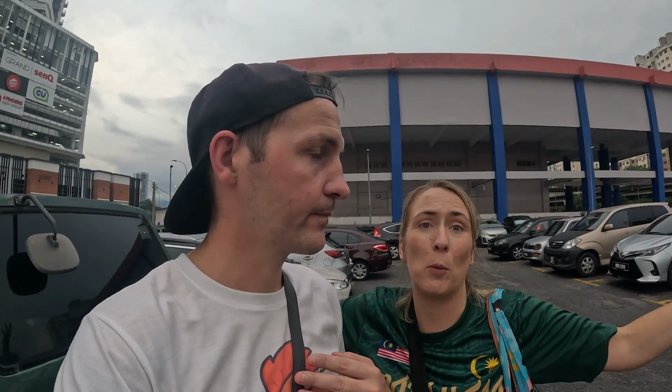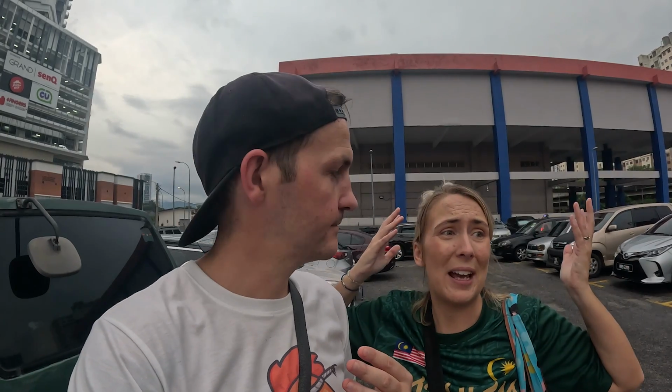But next we've seen a Ramly burger, and if you don't know what a Ramly burger is, it's like the most famous popular food here in Malaysia. So we're going to have to try one. I'm thinking the cheese one. This is my third time in Malaysia, and every trip I've always had a Ramly burger. So this is my first Ramly burger this time in Malaysia.